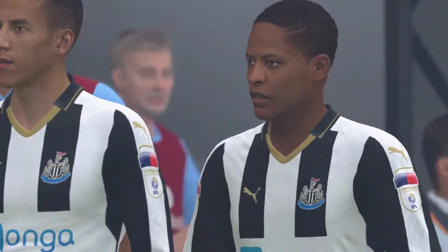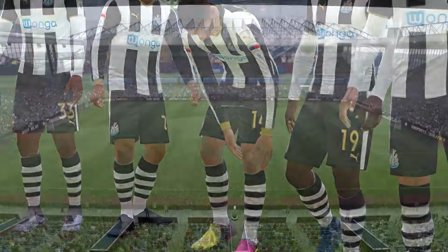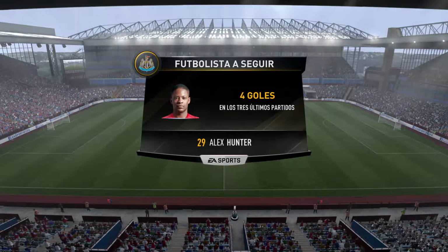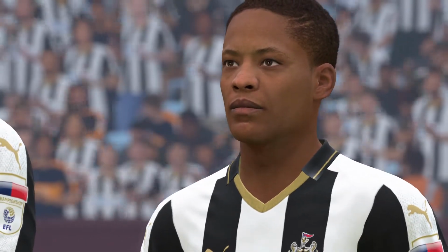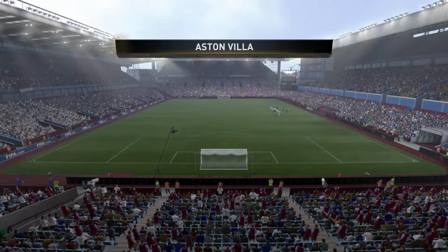Here's Hamilton, Aston Villa lineup. Number 13, Jed Steer. Number 21, Alan Hutton. Number 2, Nathan Baker. How far can young Alex Hunter go in his career? He seems to have shown plenty of early promise. 4 goals in his last 3 games. Pretty impressive stuff, you have to say. Number 25, Mael Yedinek. Number 14, Rudy Gested.